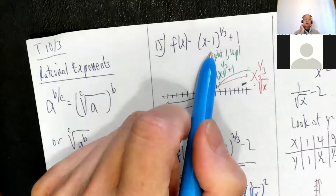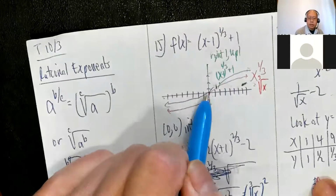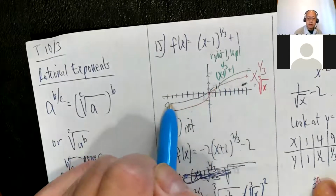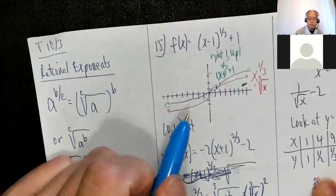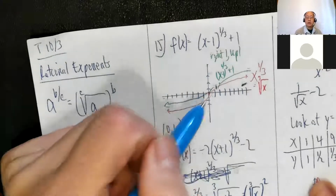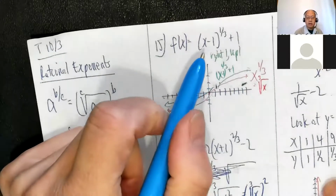And then right 1, up 1. So 0, 0 becomes 1, 1. And then I just draw the same basic shape. So the green is the actual graph that I want. Okay, I'll let you figure out the intercepts from there.